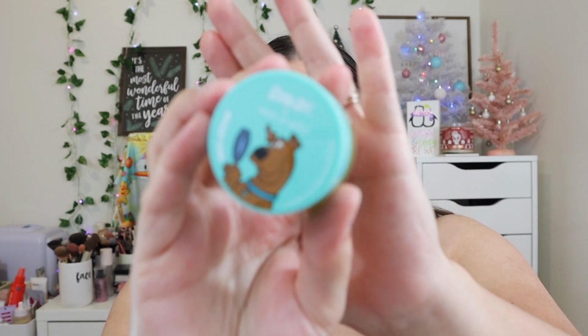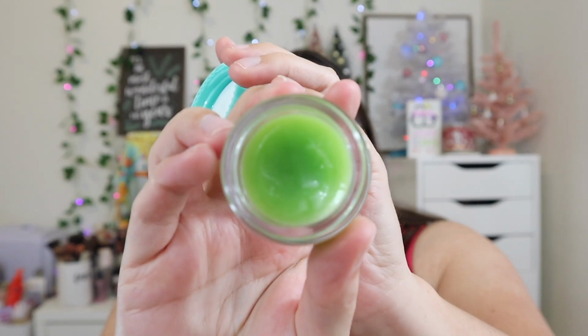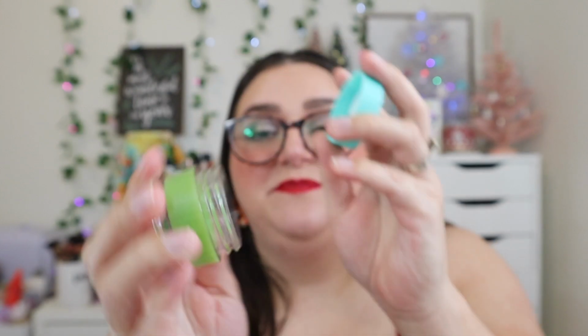So it's super cute. It has Scooby-Doo there on the front, and oh my gosh, this scent is amazing. It smells like candy apples, you guys. Candy apples. I'm not even obsessed with the formula. I'm obsessed with the scent. Oh my gosh, I could just sit here all day long and smell this over and over again and not get tired of it.